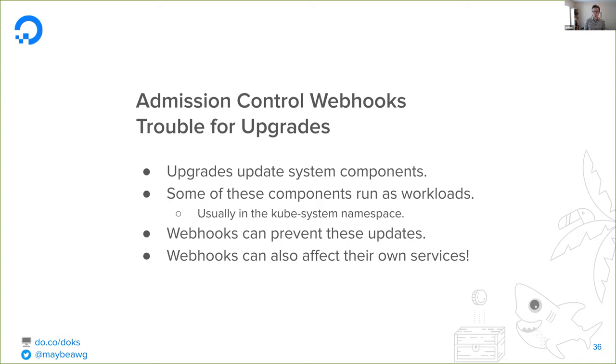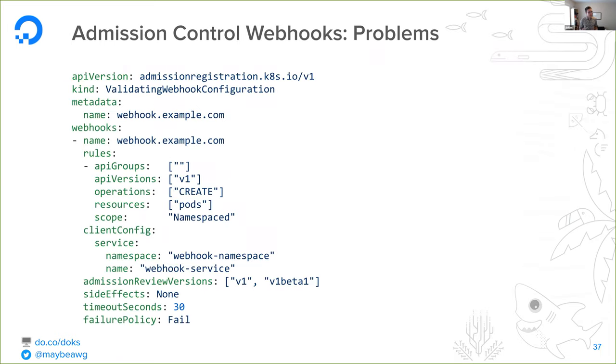So if you're running your webhook service in your cluster, which I mentioned is a very common configuration, it can potentially prevent itself from being started, and then your webhook service is never going to work again. And that's a bigger problem. So coming back to this webhook configuration for a minute, this one applies to pod creation, and it applies to pods in any namespace. So when you try and create any pod in your cluster, this webhook is going to be activated. And it has a failure policy of fail. So let's look at what happens during an upgrade.